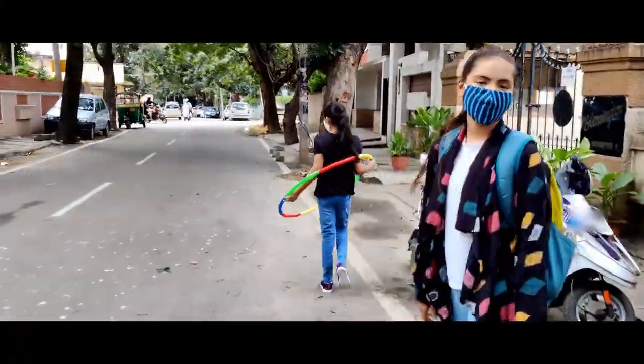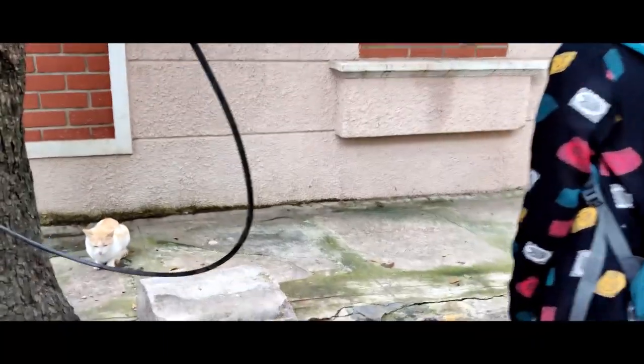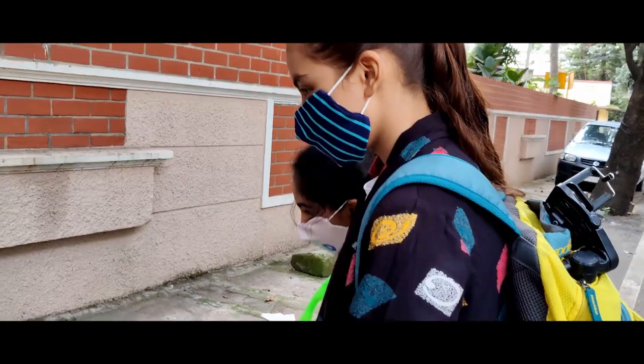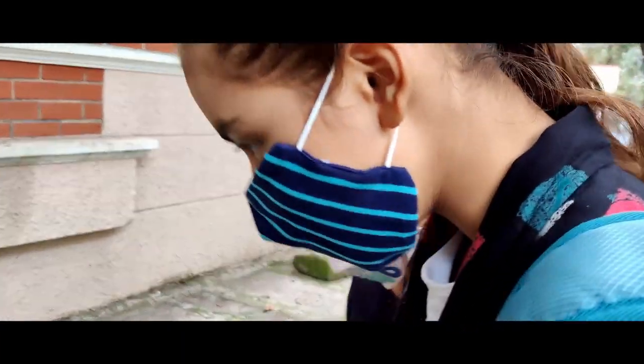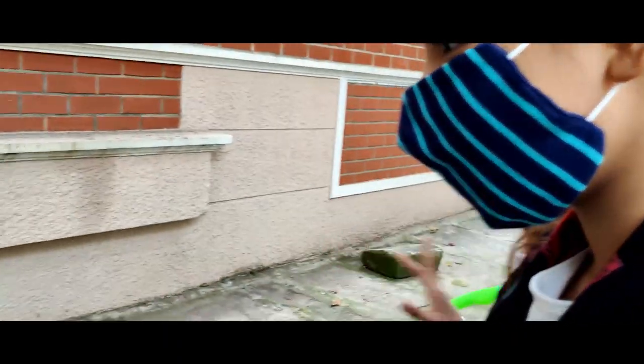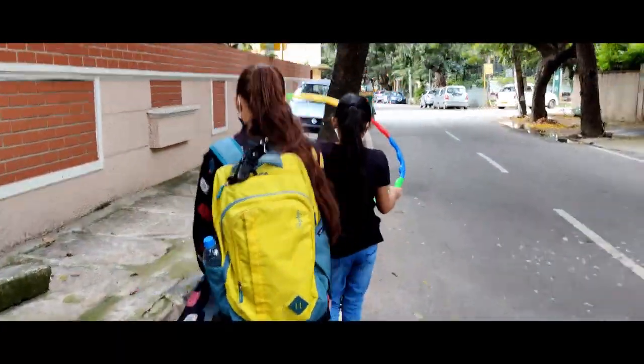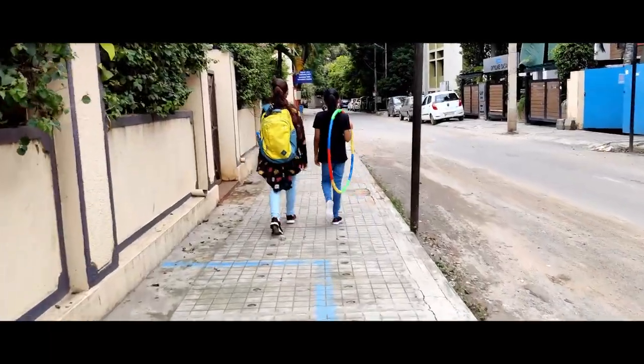Look what we found on the way, a cute little cat. We tried to play with it, but it did not want to play with us. Today we were getting bored at home and so we decided to go to the park. And we took our hula hoop with us. This is the first time we are making an outdoor video.